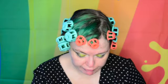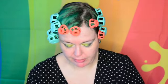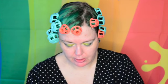And then for the inner corner, this shade looks really nice. This is the shade Voltage. I think I'm going to use that for the inner corner. It's like a pale yellowy gold. Like super pale, I like that. So that should make a good inner corner.